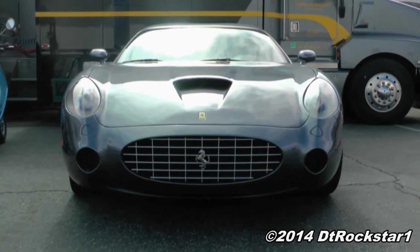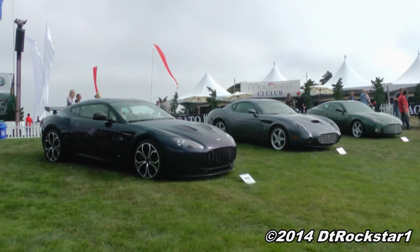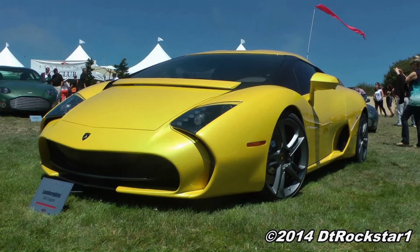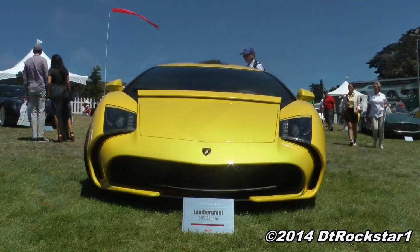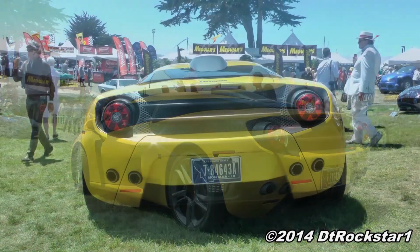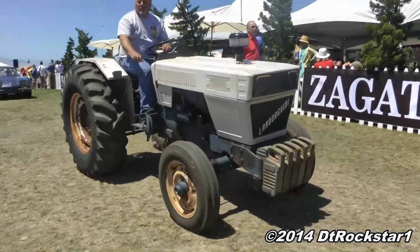There was a group of Zagato cars there, which people seem to love or hate, but I love them. For instance, the Lamborghini 595 Zagato, I call it the Iguana. Bizarre as it is, I still love it. It was also a treat to see a Lamborghini tractor in motion.